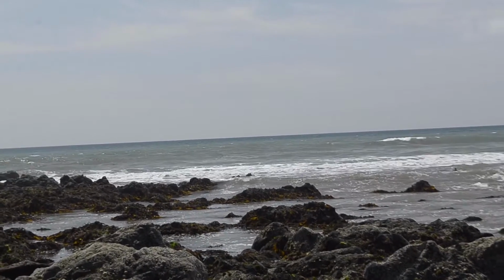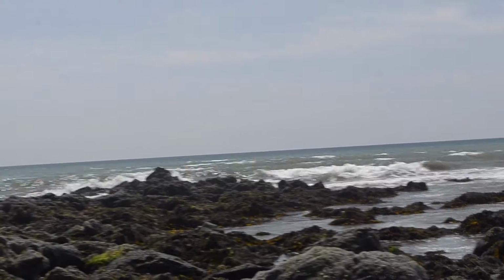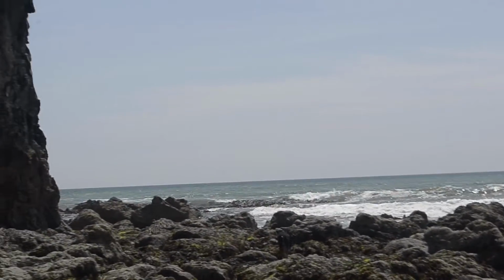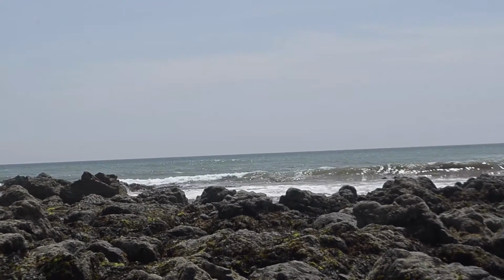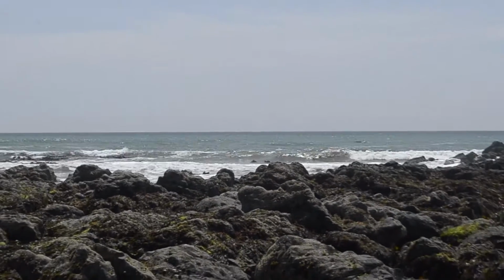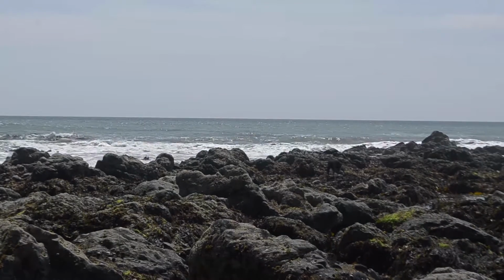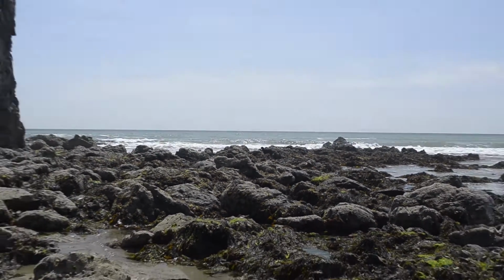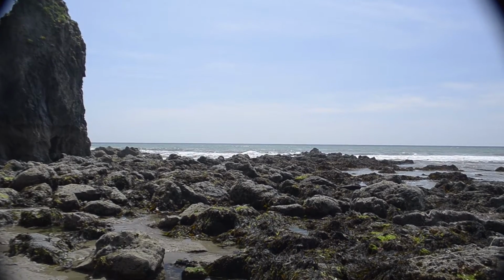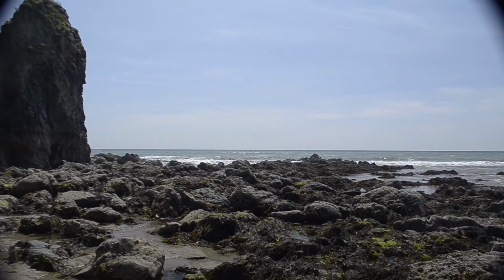I think the tide here is somewhat, sorry, I have to get this a little bit level. The tide here is somewhat erratic, and the reason why there's very few people here on such a beautiful day is that kids can't swim here, so parents tend not to go where the kids are not safe.